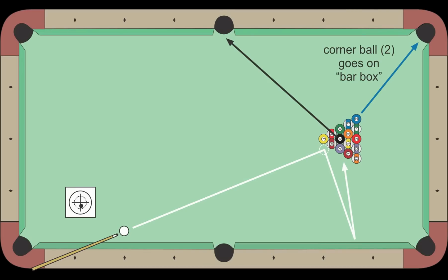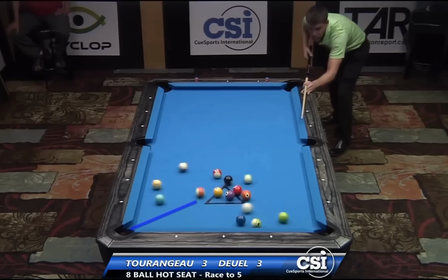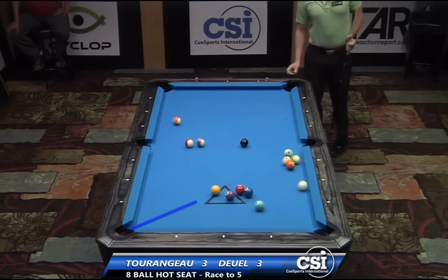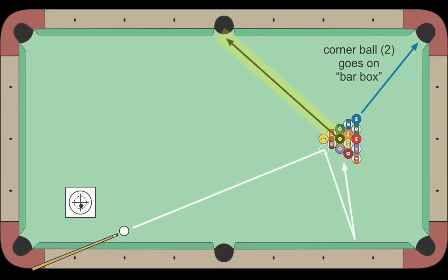Another 8-ball break approach is the second ball break. The main goal is to pocket the far corner ball. With a good rack, it goes every time on a bar box. Also, the 8 usually moves, and often toward the side pocket. If playing under rules where the 8 on the break wins, the second ball break is a good approach.